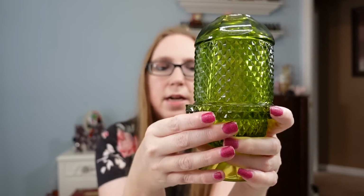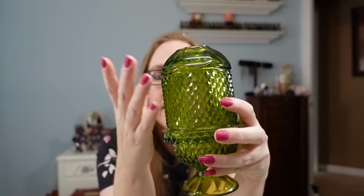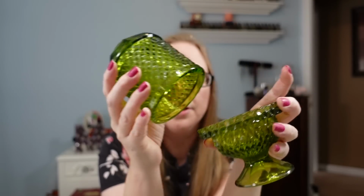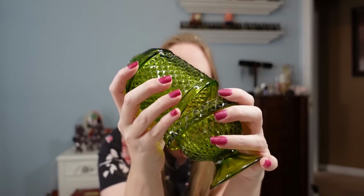All right, I'm throwing this guy in the mix just because I'm going down my list. I got this green diamond, this is Viking glass, and it's not large, but it's definitely bigger than some of these other ones that I've been showing. So nice green Viking glass fairy lamp. This one I put on auction with a starting price of $39.99.